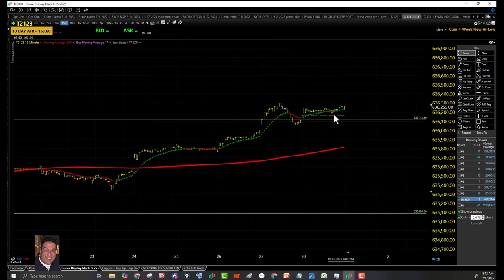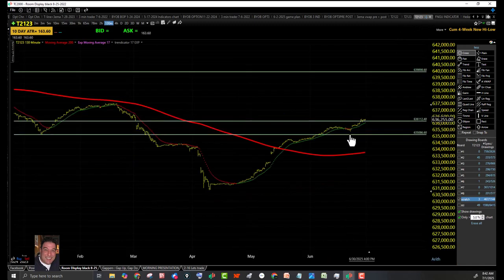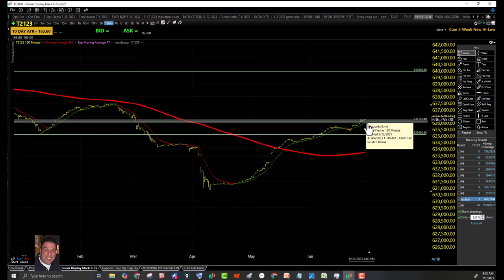Again, failed to fill the gap yesterday, and all they had to do was walk across the street. Okay, they could have tripped and walked across the street. That's how easy it was, but they still couldn't get that done. All right, so there's T2123. We're bullish. Everything points to bullish right now. So we may get one day, we may get 2 days pullback. I gotta say, I would not be surprised even if we got a 1 day, 2 day, half day pullback to see the bulls come back in and buy it up.